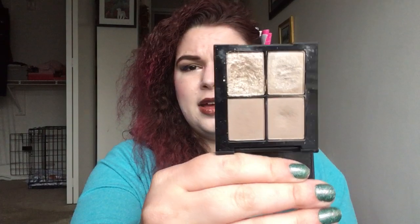I haven't used it in a very long time. I'm going to stop saying that because just believe me, I haven't. And that's why most of these things are in here. And there's also just like the fact that they fit. So if it fit, I put it in it. Then I've got this Sonia Kashuk Quad. This shade is in my project pan, but obviously I can use any of them.